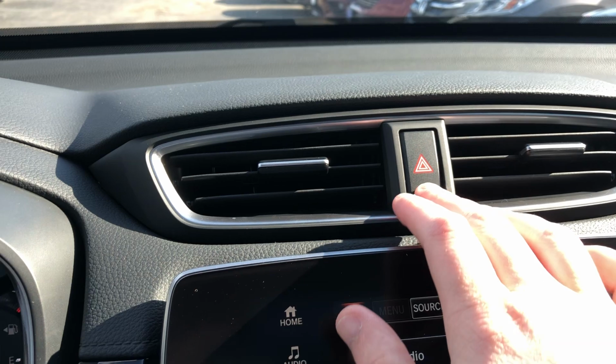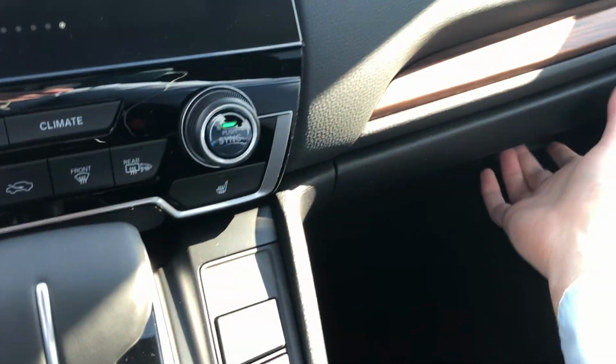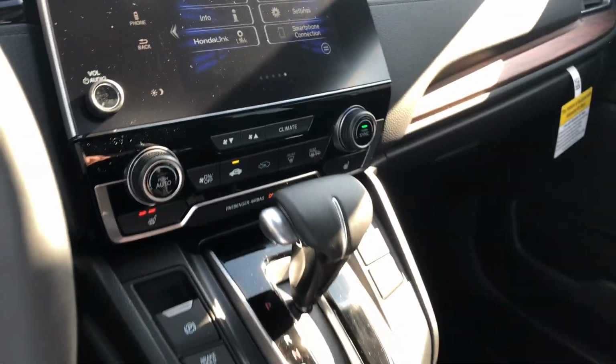You got your hazard warning lights right up here for you guys. If you ever need them, at least now you know where they're at. Glove box, pretty deep. So you're going to have power seats over there on the passenger side for you.